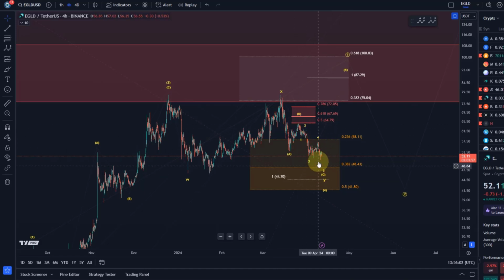It does look somewhat complete structurally here, but ideally I want to get a little bit closer to that 100% extension range, or at least here to the 38.2 retracement. So $44.70 would be really the ideal target. You can measure the length of the wave W and you get that ideal target for the Y wave. That's obviously $44.70.